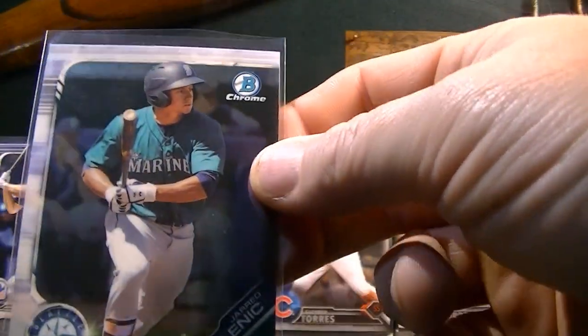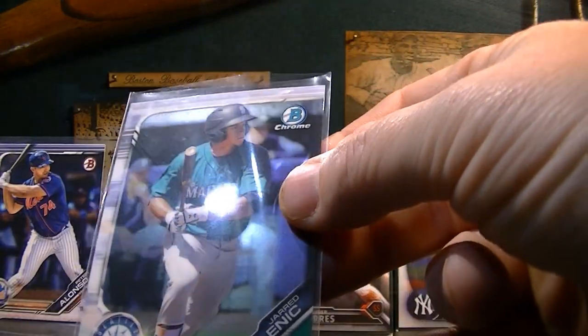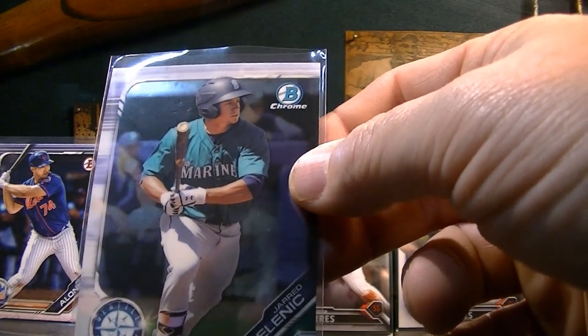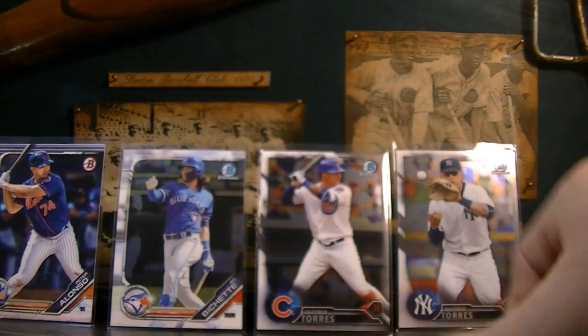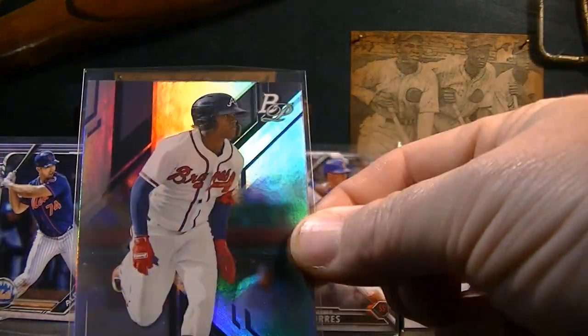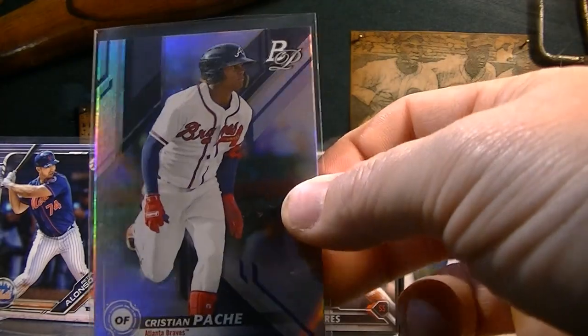Jared Klarnik, prospect for the Mariners. He was with the Mets. This is his second Bowman card. Pretty cool, though, to pick up some prospects for 10 cents. There's another one, Bowman Platinum, of him. Christian Pache, another prospect for the Braves. I think he's their number one prospect now.